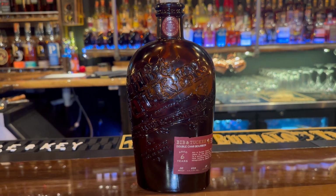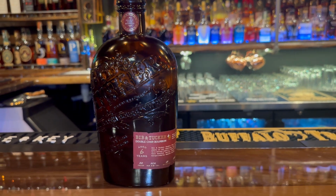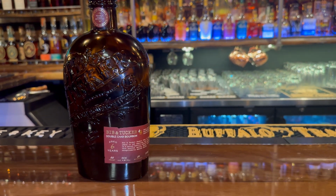But anyway. They've got this double char here as well, which is a more recent release for them. It's right at 88 proof. Very sippable, not something super high. We're self-proclaimed bourbon nerds and self-proclaimed proof hounds, meaning we like a lot of higher proof bourbons. But I will absolutely have more of a casual sipper at a lower proof, and that's what this bottle provides.